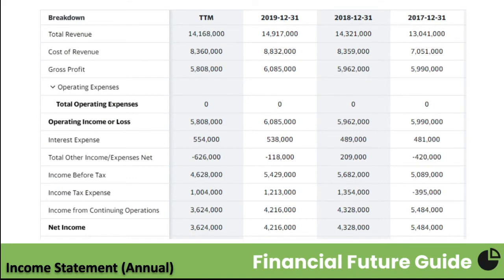Moving into the financials, we're going to look at the income statement first. As we can see, total revenue has been increasing over the last 3 years. The operating income, which is really just the gross profit, has been steady over the last 3 years as well. Net income for 2019 is fairly similar to what we saw in 2018.